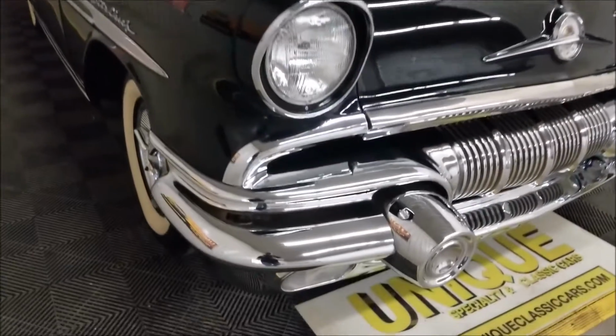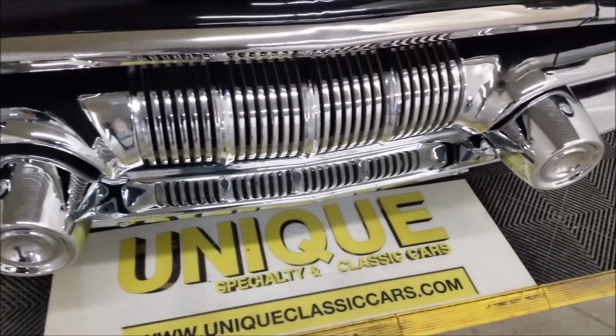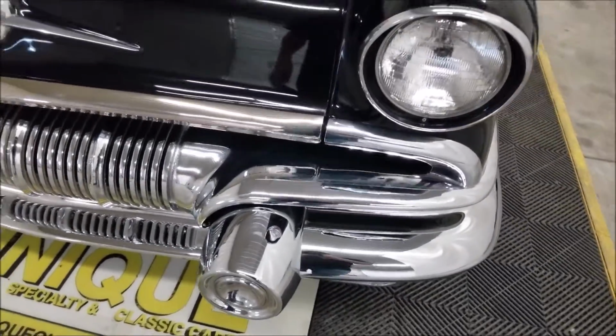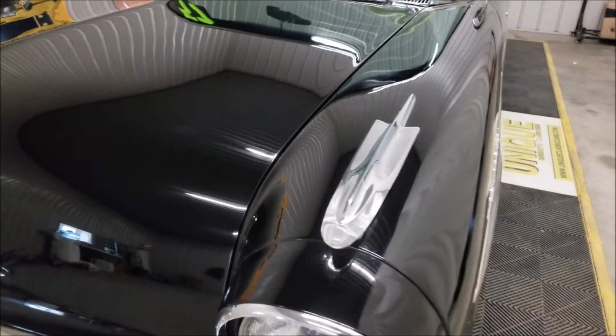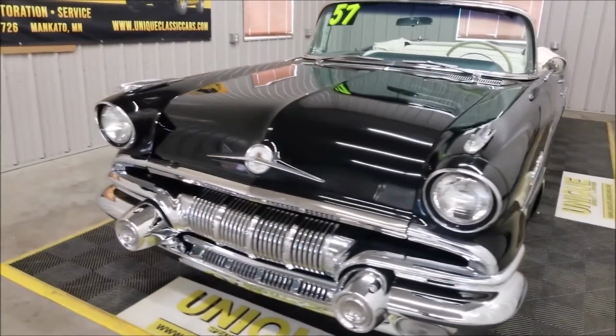You can take a look at the bright work up here too, and look at how nice that chrome is on this car. Also the Continental package in the back. It's a great looking car. These here spears do light up. Those are an option in 57. And when I start it up, I'll click the lights on so you can check it out.